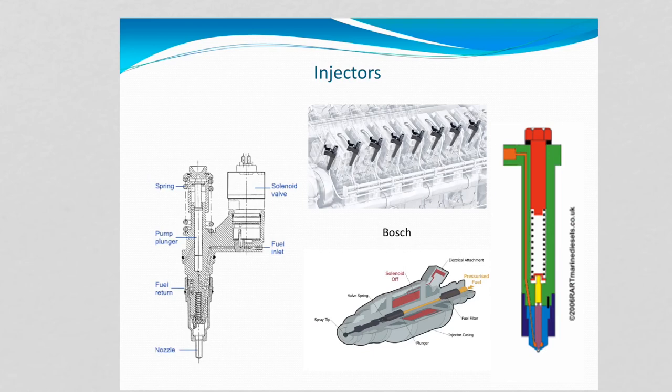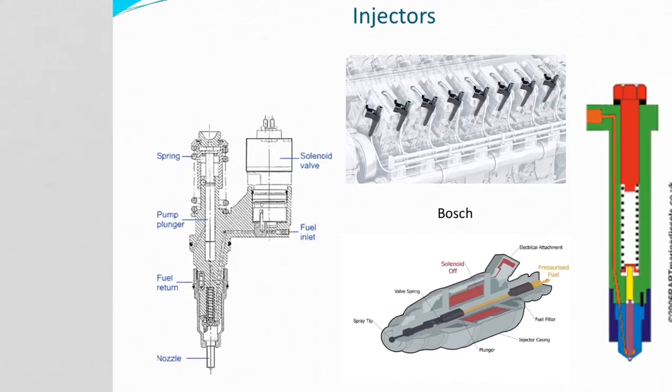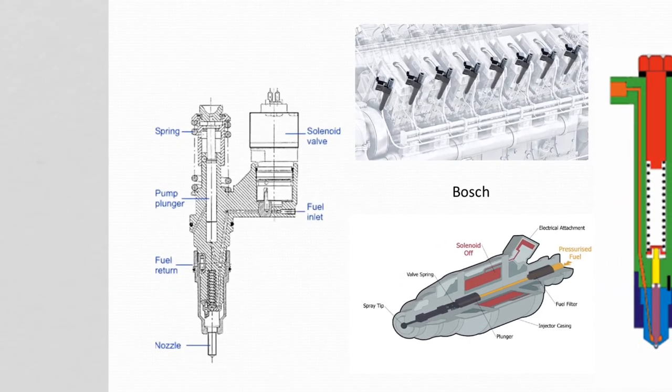And here is a cutaway view of what it is. So you've got that. It's a different system than this one, but it's still the solenoid system. So here you've got that solenoid, you've got the fuel arriving here.